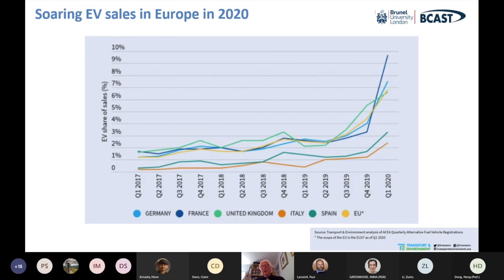Nicely, we're starting to see a big increase in EV sales, hopefully mostly of pure BEVs rather than various forms of dreadful hybrid. But while the tax regimes are as they are, it's probably not happening quite as well as it should.